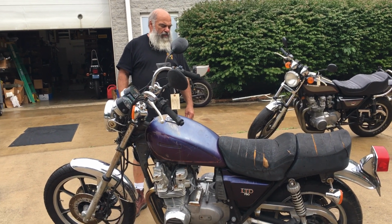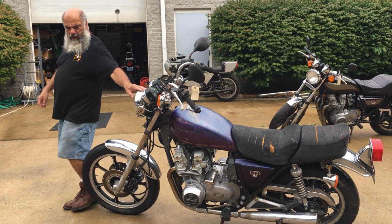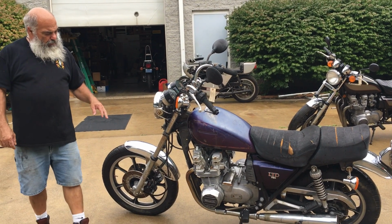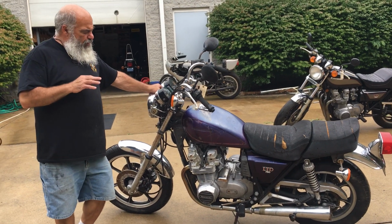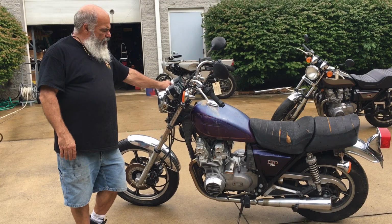We're going to sell the parts off this motorcycle. So if there's any interest, let us know. Lots of good parts. We already took the point cover off, but basically it's all there except for that.